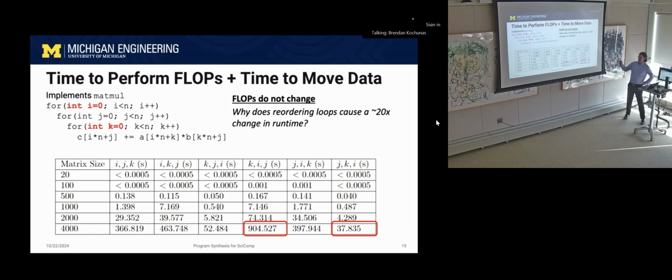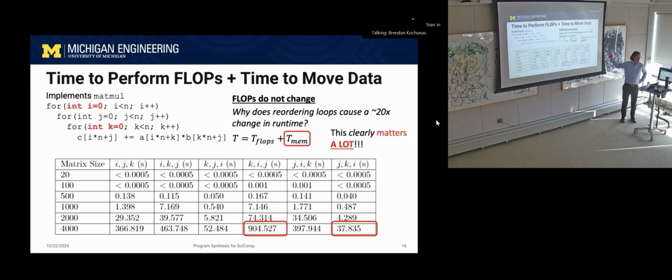And if you take a step back and think about why this should be the case in the first place, it seems kind of silly. There's good reasons for it, and we don't have time to get into them, but this is the reality of the programmer. If you don't understand certain things, you might be running 20 times slower than you need to be. So clearly this term, the time we spend moving memory, is really, really important.